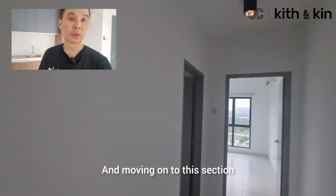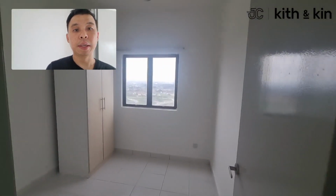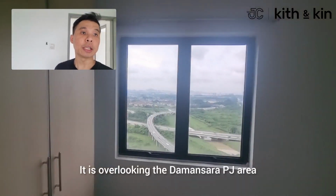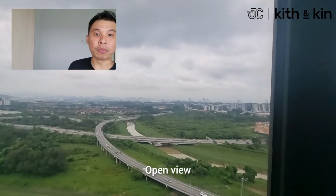And moving on to this section, it's the shared room. And the shared room's view is amazing. It is overlooking the Damansara PJ area. Open view.